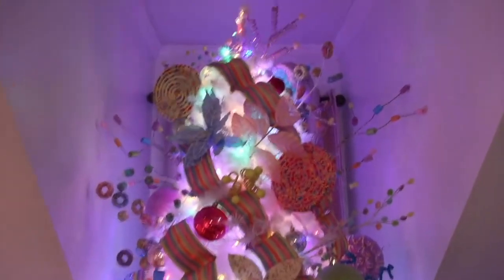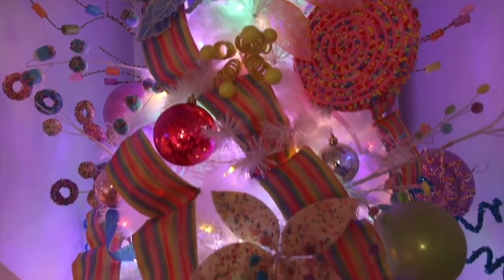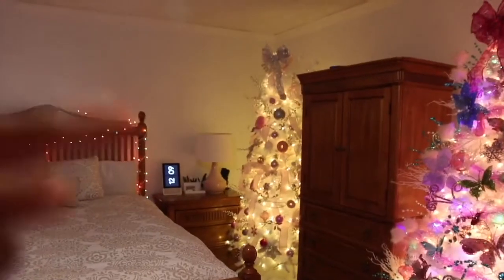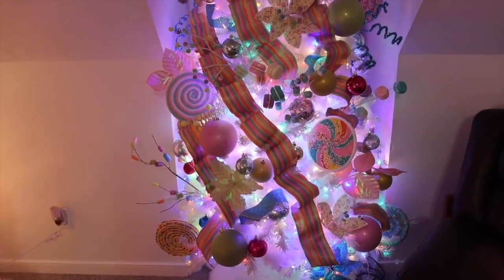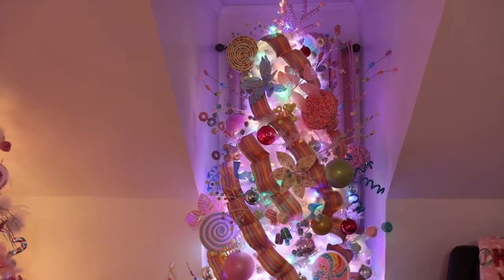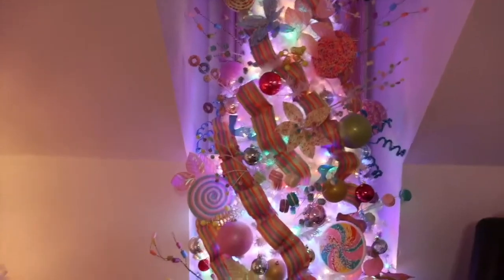Okay, so here's my main tree. It's the exact same as it was last year, but slightly fewer ornaments, and it has more lollipops. But it has fewer ornaments because I had to put some of the ornaments on this tree and that tree. So yeah, and I didn't go out and buy any more ornaments. So to you guys it's probably like a full tree, but to me in person I'm like, it's incomplete, but it's too late now. Everybody's taking their Christmas things out of the store.